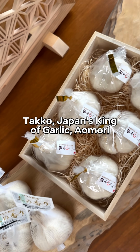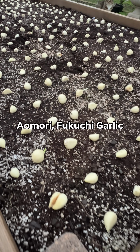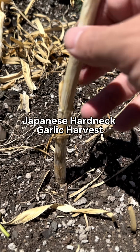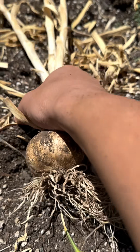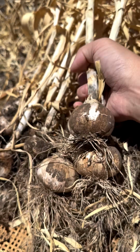Takao, known as Japan's king of garlic, it's only grown in Omori alongside Fukuchi garlic. I was able to successfully grow Fukuchi garlic and have made them into many dishes such as black garlic. The Takao garlic is my 2025 crop and should have a harvest by the end of the year. Japanese garlic is much more challenging to grow, and it's not indigenous to my agriculture zone and prone to diseases. Compared to domestic garlic, which are well acclimated, they're very sensitive to both fertilizer and soil.